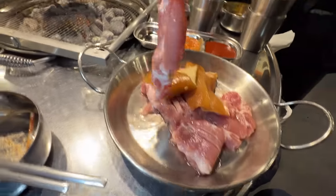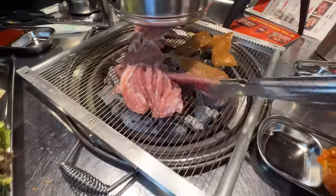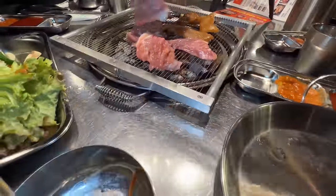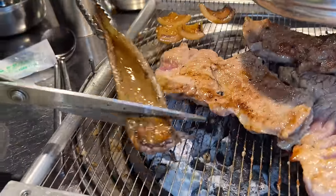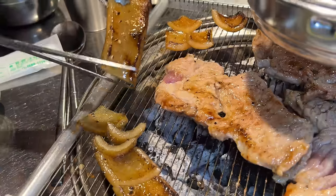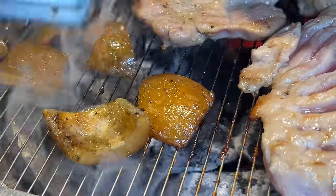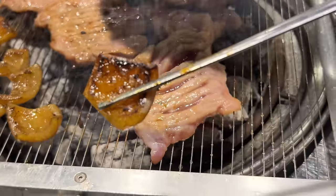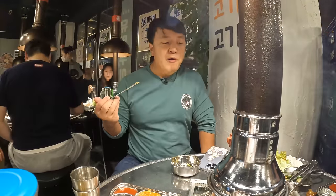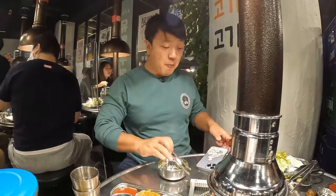Next round, marinated pork, always awesome. But this right here, unlimited pig skin. This is the treasure right here. I would go to an all-you-can-eat barbecue if they only had the all-you-can-eat pig skin, because this stuff is amazing. This is done. This one, you dip it into the grain powder. Oh, so good. So good. The texture is just amazing.